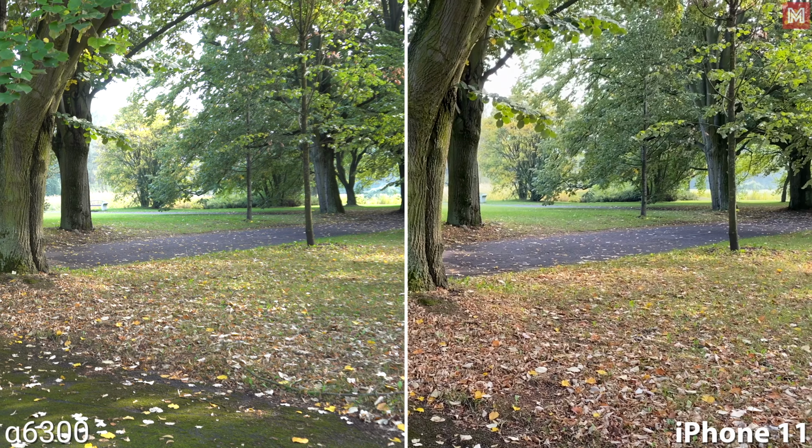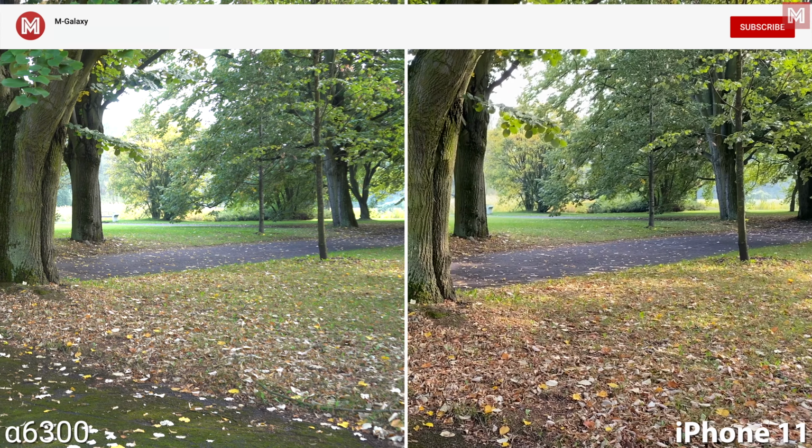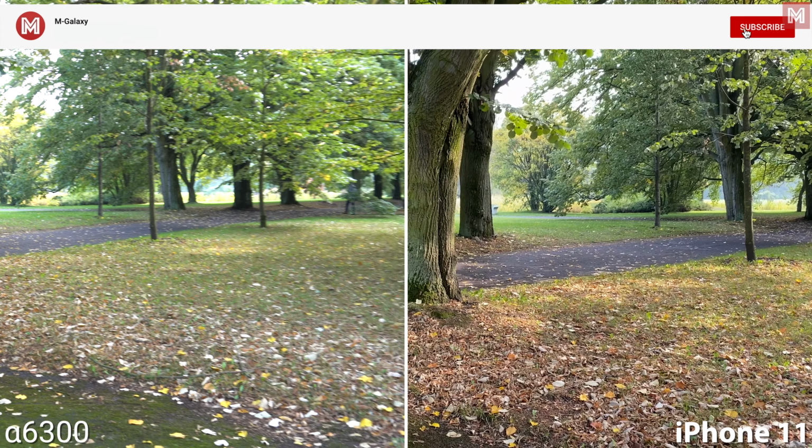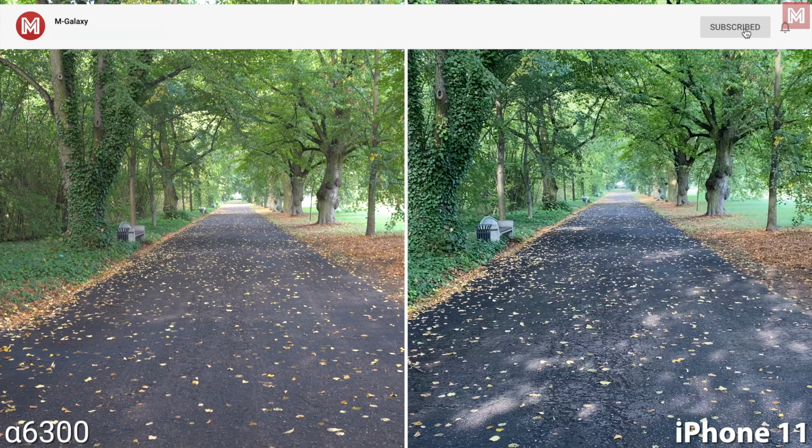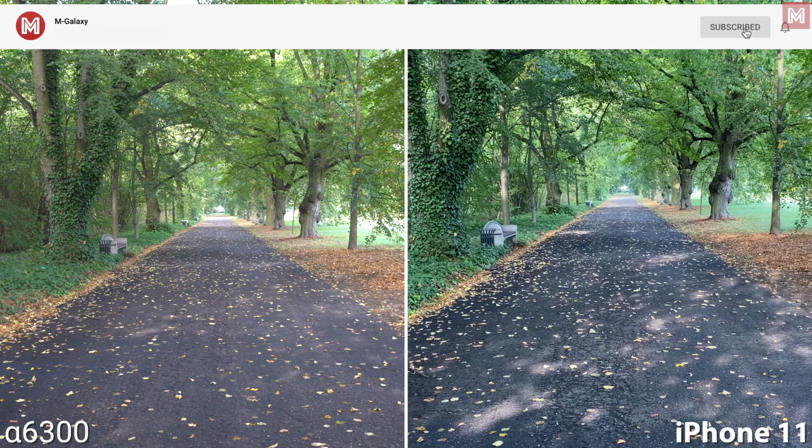Same story goes for this footage. Once again, artificial sharpening provided by the iPhone. But I have to remind you, I'm emphasizing that difference a little. The iPhone still looks pretty good, especially considering it's a smartphone.